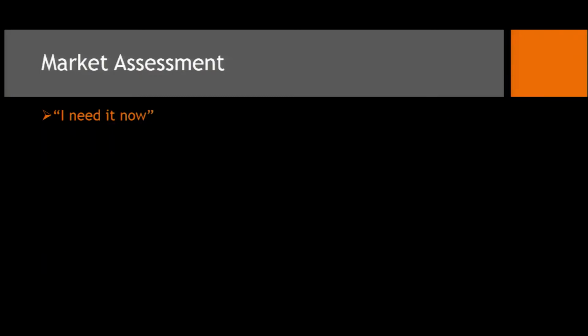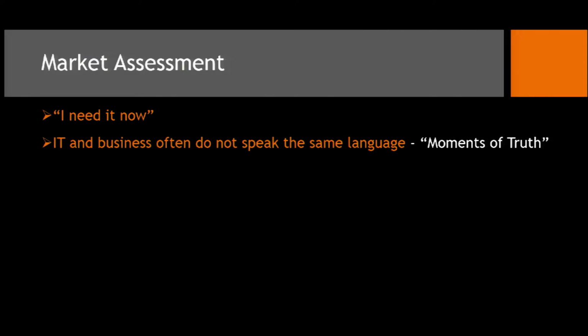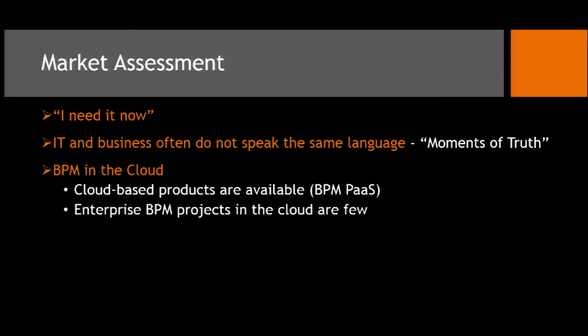Let's continue with the market assessment. So I need it now. I think you've all heard this. So time to market is very important. IT and business often do not speak the same language. Some people call that the moments of truth, when IT finally delivers a product to business and business realizes how big the gap is between what they expected and what they actually have. We keep seeing that very often.